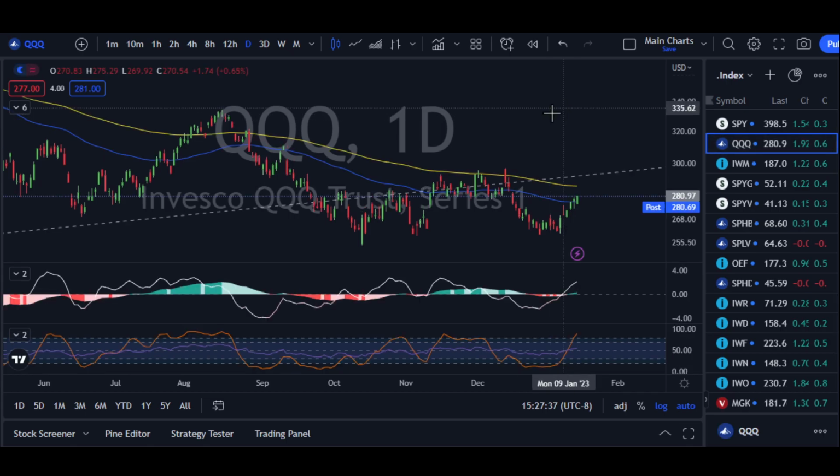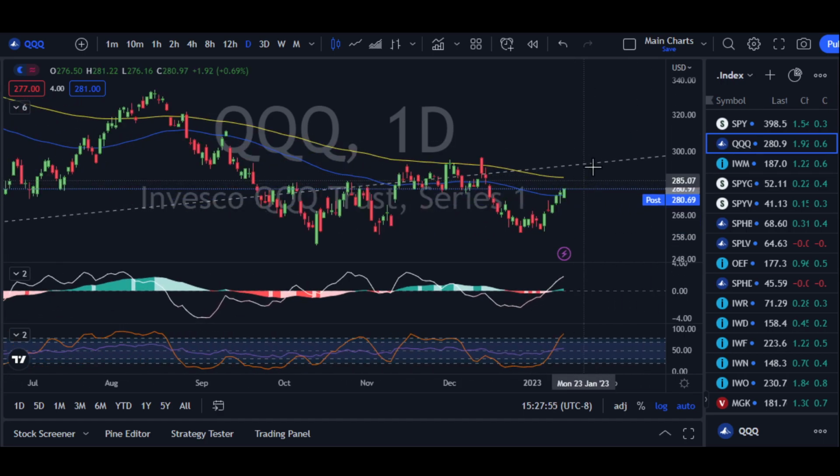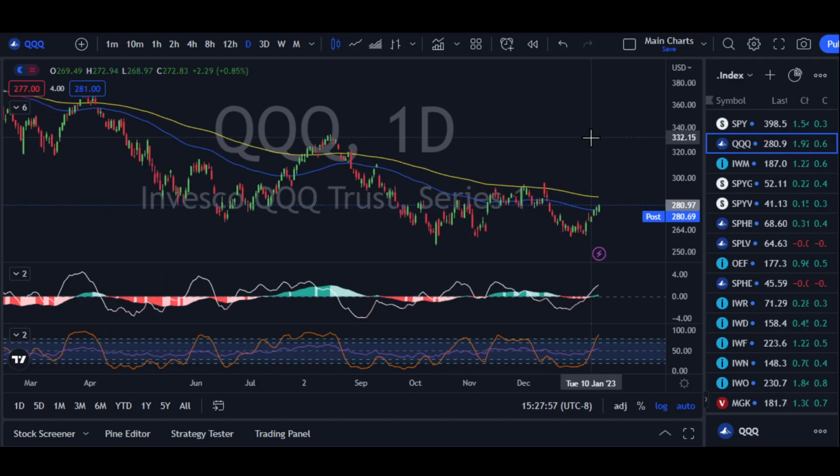On the Qs, QQQ, this is the NASDAQ tracking ETF, lagging a little bit, just like the NASDAQ as a whole, popping above the 13-week moving average, but not quite at the 26-week moving average. And I'm not really sure what this line is doing there, so I'm going to delete that.